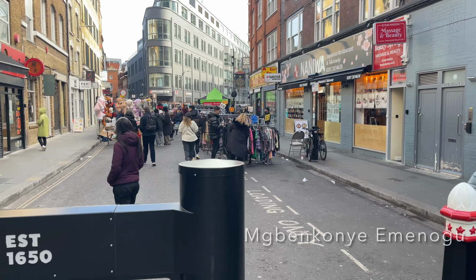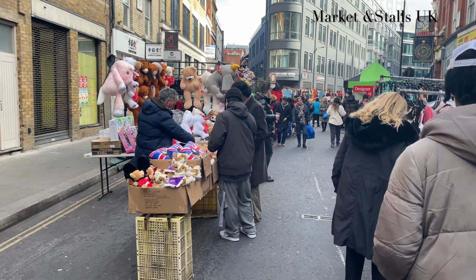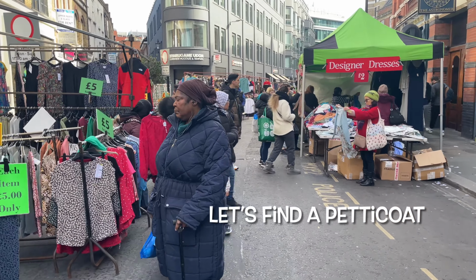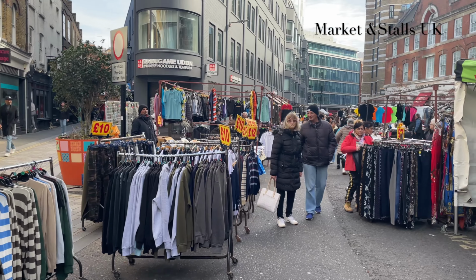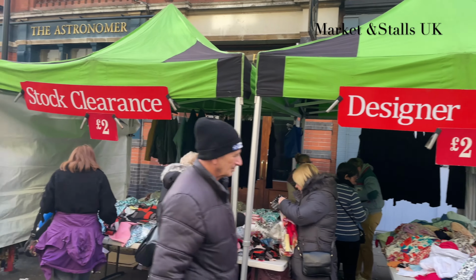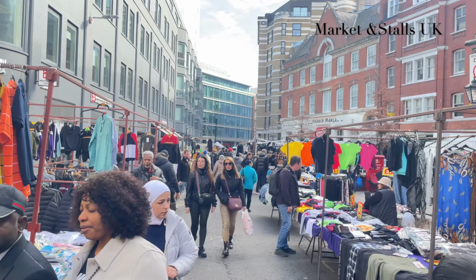Liverpool Street Market. That smells nice. Whatever it is, smells like some chow mein. Chow mein. £5 dresses. Stock clearance. Designer dresses £2. Any items £2. Yes. Go have a look.